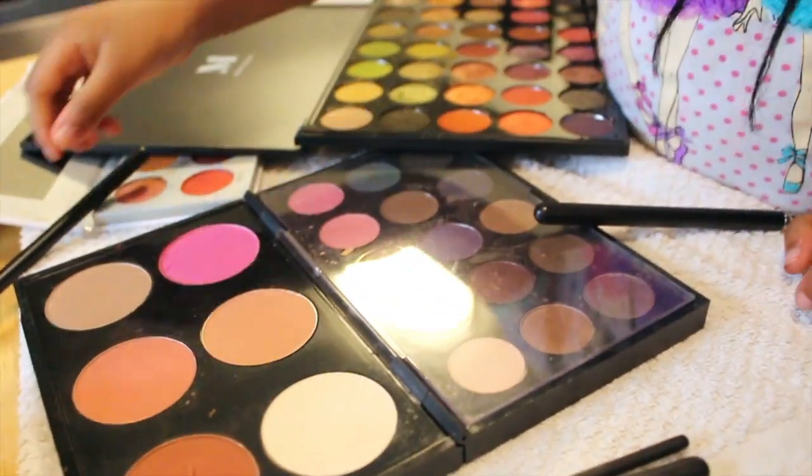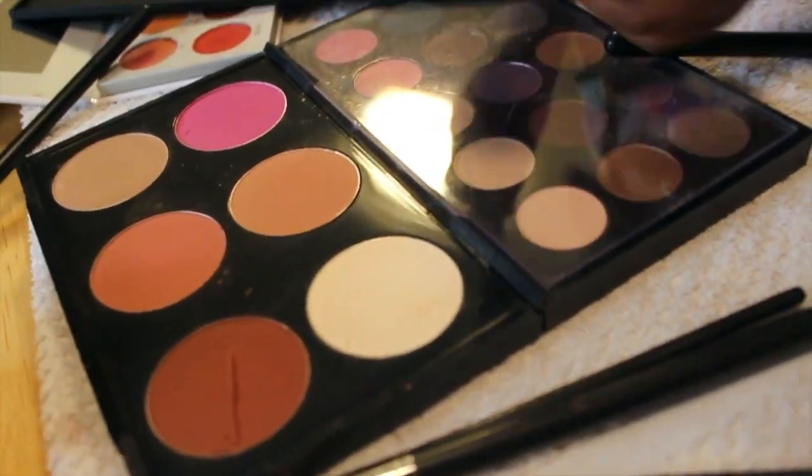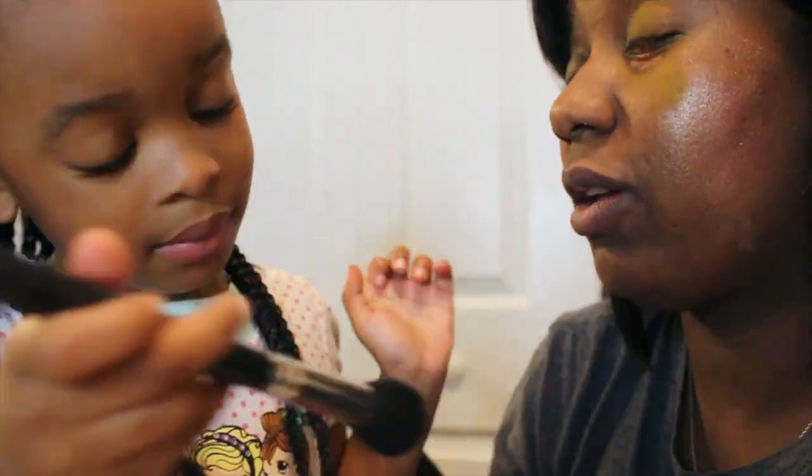I'll do these. So these are blush. This is blush right here. Why don't you pick out a blush color and you can put it on my cheeks? Yep, that's perfect. You use that just for blush. Which color are you going to use? Oh, of course. Get my cheekbones. Oh, pink. Oh, yeah, girl. Oh, you win. Stunning. Stunning. You want to do the other side? Oh, just one side.